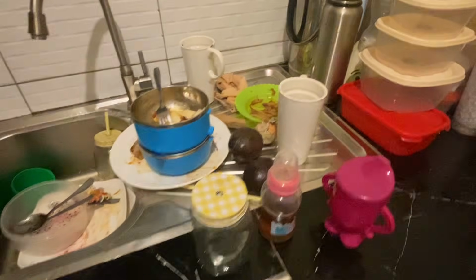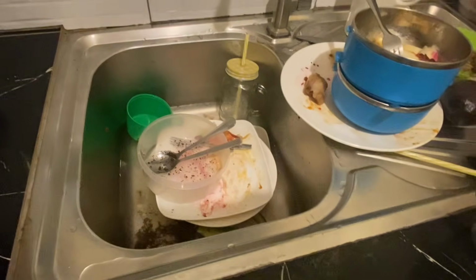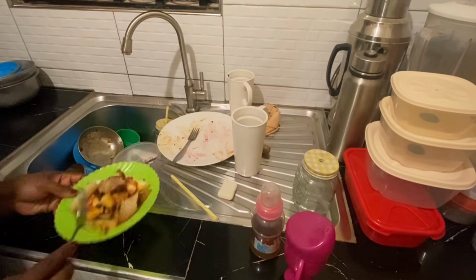And then no one prepares you for how messy the kitchen looks after eating. Yeah, that's how it looks like. So let's clean it up, and then we close our kitchen for the night.